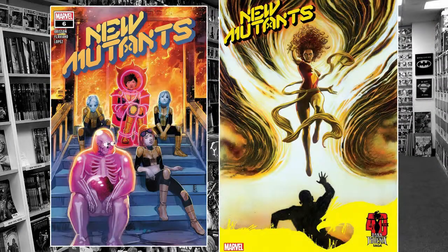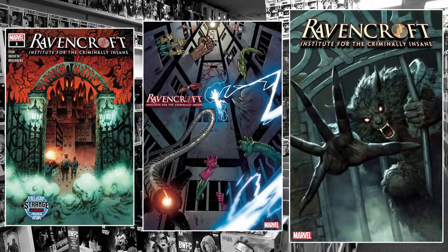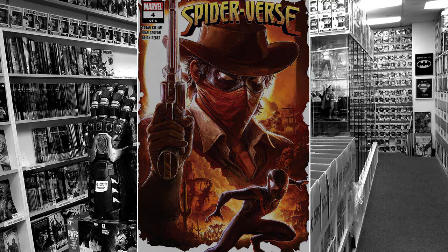New Mutants, number 6, by Jonathan Hickman and Felvion. Cover A is by Rod Reyes, and cover B is a 40th anniversary Phoenix by Addie Granoff. Ravencroft, number 1, by Frank Terry and Angel Unzeta. Kyle Hotz is doing cover A, Kim Jacinto is doing cover B, and cover C is by Ryan Brown. Spider-Verse, number 4, by Taron Killam and Juan Gideon, and that has one cover.